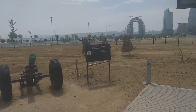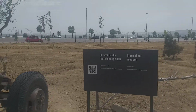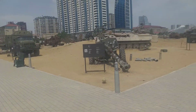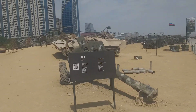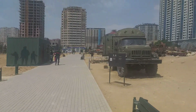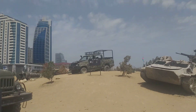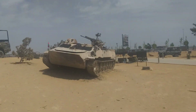So these things are showing us how Armenians are bad people, and they don't care about any lives, or they don't care about innocent people. So that shows the vandalism of their lifestyle. So another machine is here that interests me very much.